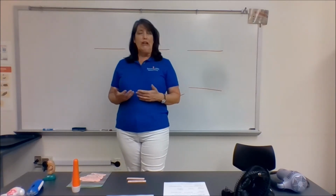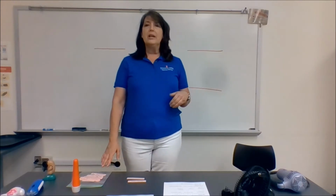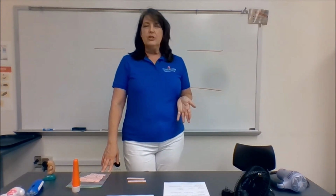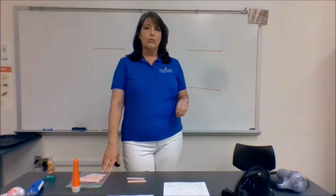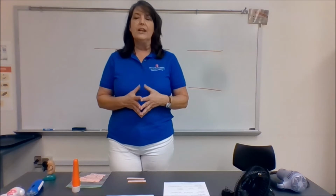And early on in the year, this is a very good way to have them get to know each other in small groups, and a good way for you to review your procedures and protocol for working in groups and moving around the room. Because the activity itself is not very stressful, so we can spend a lot of time on some of those procedural things.